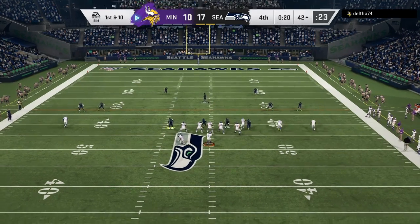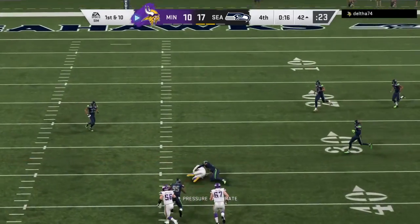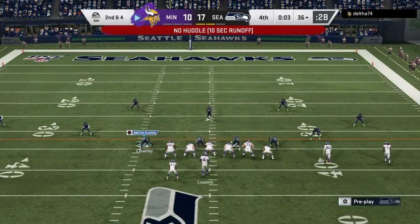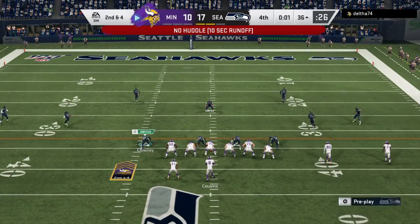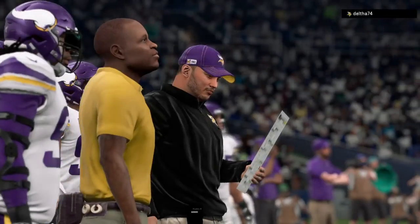Partner, you got to like what they're doing right there. Little by little, they're getting closer. Another good pickup. He'll find Miller. That's complete. A gain of 6 there on 1st. 6 yards was the pickup on the last completion, so here's 2nd and 4.